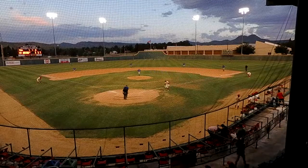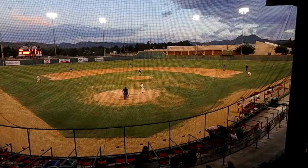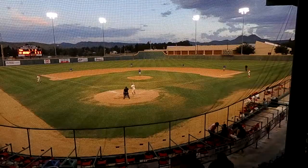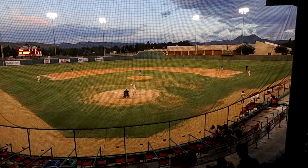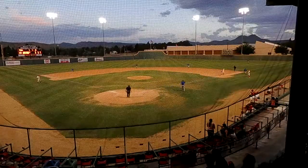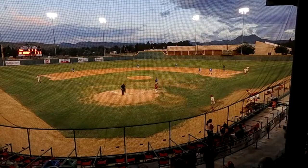It's a 1-1 count on Franz. James is trying to get the crowd fired up. Doing an average job. But it's not his fault. It's not the most boisterous crowd tonight. Smaller type crowd. Here's 1-1. That's hit over to Hardy. Hardy boots it, can't get the ball out of his glove. So Franz reaches on the error.